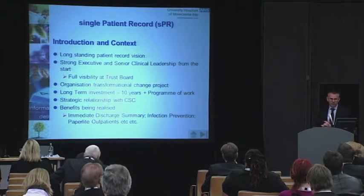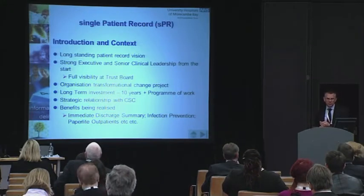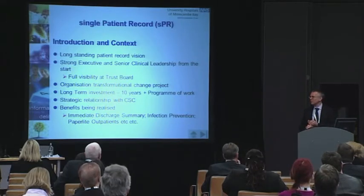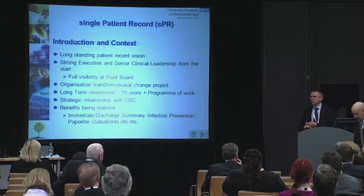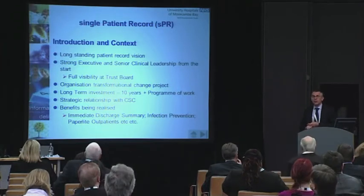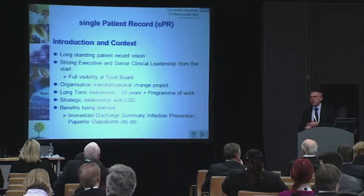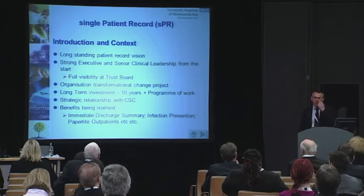In terms of leadership, there were two things really. One is I was allocated the Lorenzo project about 4 or 5 years ago. And also, we've had significant clinical leadership from some of Colin's predecessors, but particularly from Colin in terms of pushing this forward. And it's also been highly visible at our board. So it was all done through business cases, detailed market research and so on as to why we chose Lorenzo.